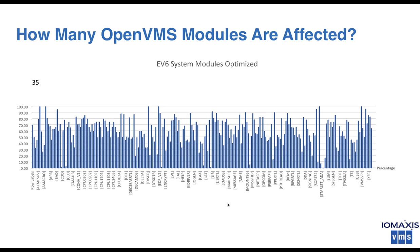And Eddie's got some slides now that he's going to share with you that will show you what that means as far as performance. But we would also like you guys to think about how this may affect your application as well.